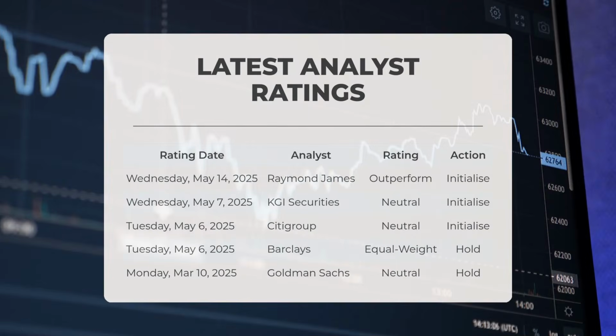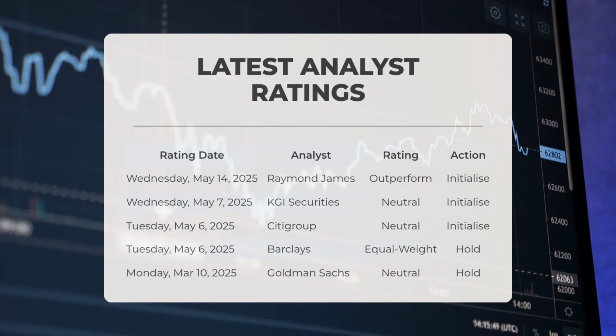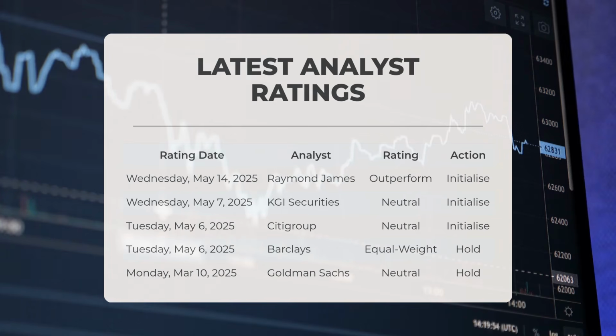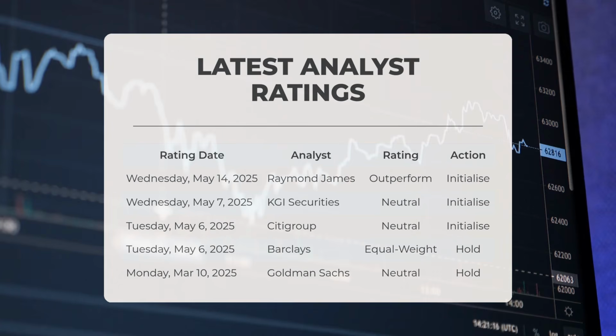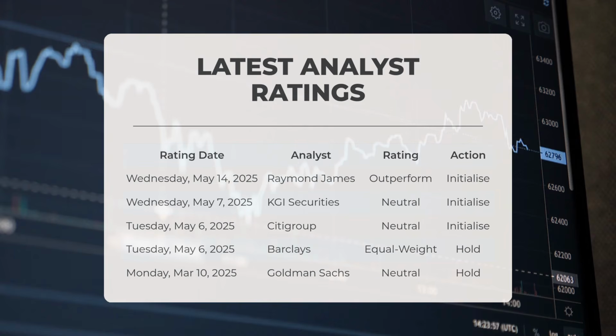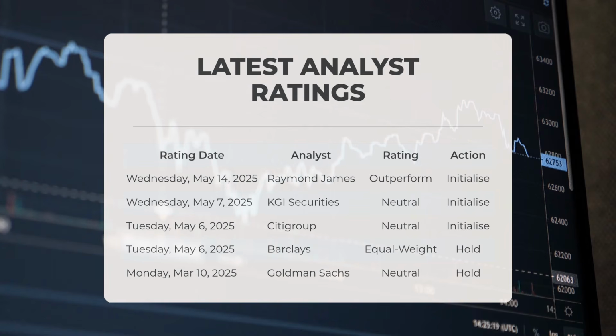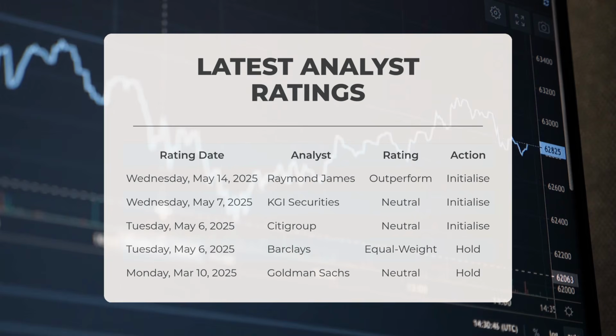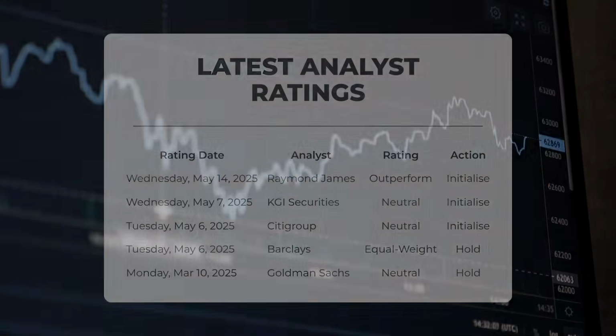Analyst ratings. On Wednesday, the 14th of May, 2025, it was reported that Raymond James assigned SMCI an outperform rating with an initiate action. On Wednesday, the 7th of May, 2025, it was reported that KGI Securities assigned SMCI a neutral rating with an initiate action. On Tuesday, the 6th of May, 2025, it was reported that Citigroup assigned SMCI a neutral rating with an initiate action. On Tuesday, the 6th of May, 2025, it was reported that Barclays assigned SMCI an equal weight rating with a hold action. On Monday, the 10th of March, 2025, it was reported that Goldman Sachs assigned SMCI a neutral rating with a hold action.